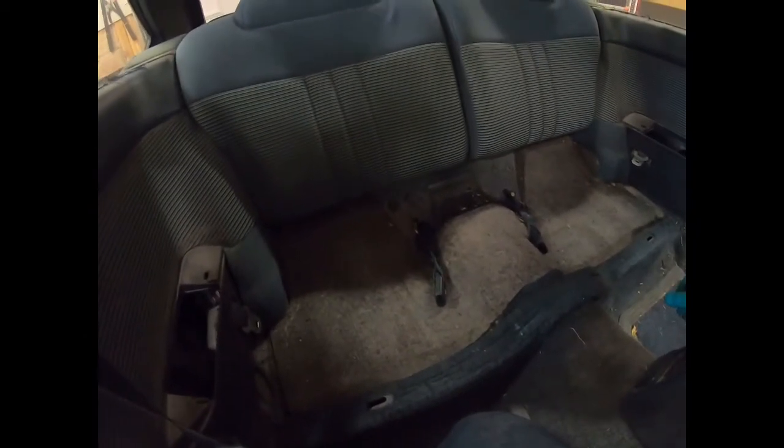Okay, we got the bottom out. I ended up having to grab some pliers to pull on the tabs to get the bottom out, and pulled out the armrest real quick. Now we're gonna take this top off.